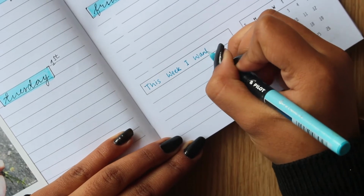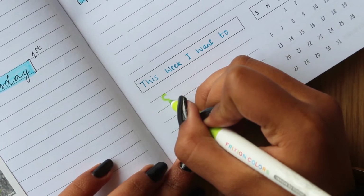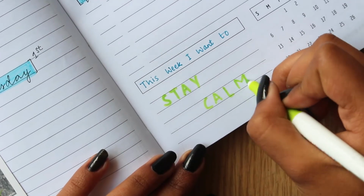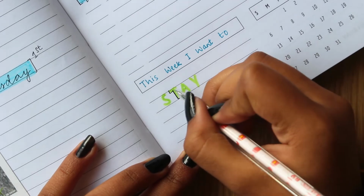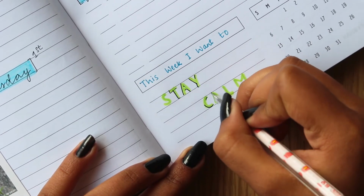In this section of the page, what I like to do is write down how I want to be this week. So if this week I want to stay calm and be at peace, then I'll write, this week I want to stay calm. Or what you can do is write down a small reflection paragraph of the whole week.